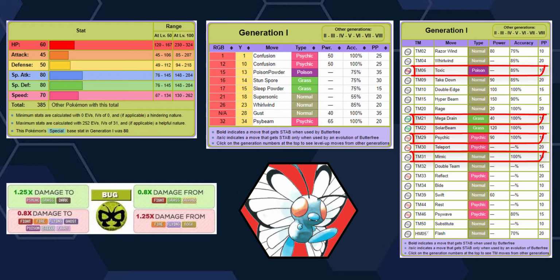Takedown, Double-Edge, and Hyper Beam may also need to be considered if I need extra physical attack power against Pokemon such as Alakazam, for example. In the early game, we'll be relying purely on Confusion and the powder moves to help us get past the first 3 gym leaders.